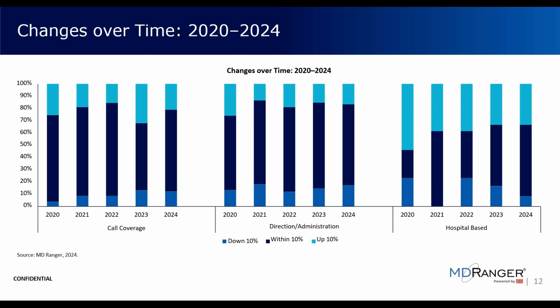So on slide 12, let's get into the data. One of our most consistent findings from year to year is that our benchmarks are incredibly consistent and stable from year to year. The chart on this slide illustrates the point. Now, generally, while rates trend subtly upwards like comp typically does, most contract rates do not change year to year in our database. Let's look at impacts and increases broadly over time.